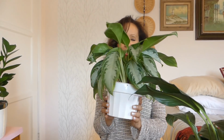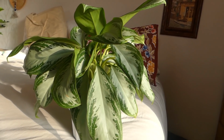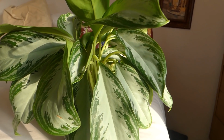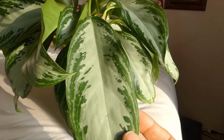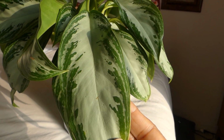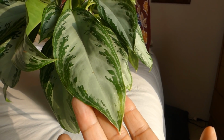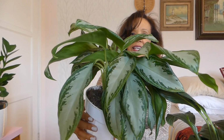I'm going to leave it out there for a week or two and let it get the light that it needs. But again, the variegation on these leaves is just incredible. It looks almost like the colors are painted on. There you go. It's just a stunning, stunning plant.